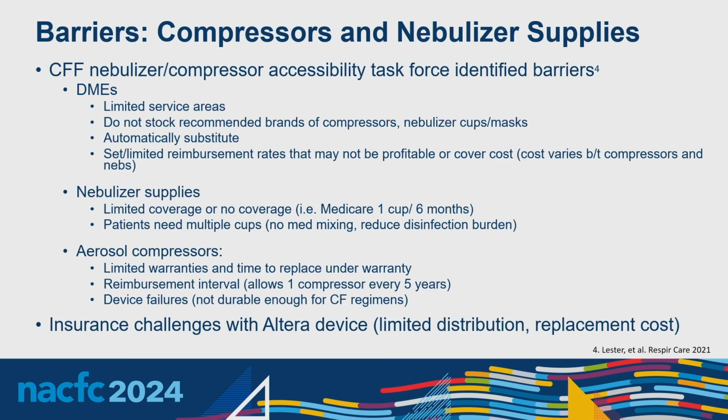If you have patients that are on inhaled aztreonam, they will get a delivery device with the initial prescription, but you may find once the warranty wears off or is out of date on that equipment, it's hard to get replacement due to the limited distribution, and it's very expensive to replace.